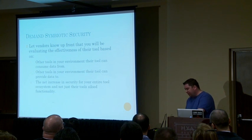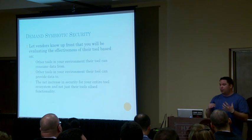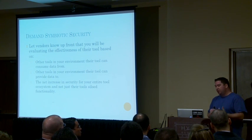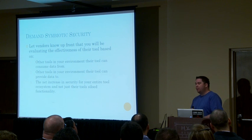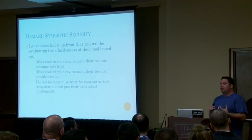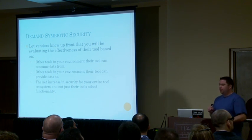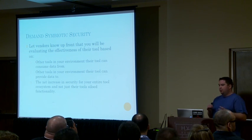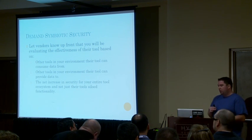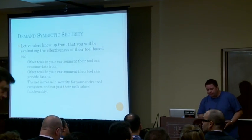So, having said that, I asked Dan to come and help me with this talk. And the reason why is I've been using a tool for a little bit at NI called ThreadFix. And I thought ThreadFix kind of embodied what I'm talking about, what symbiotic security is, in that it can pull from different sources, it can provide to different sources, and it's basically a mediator to allow these different things to communicate. So I'm going to hand this over to Dan to show you what ThreadFix is about.